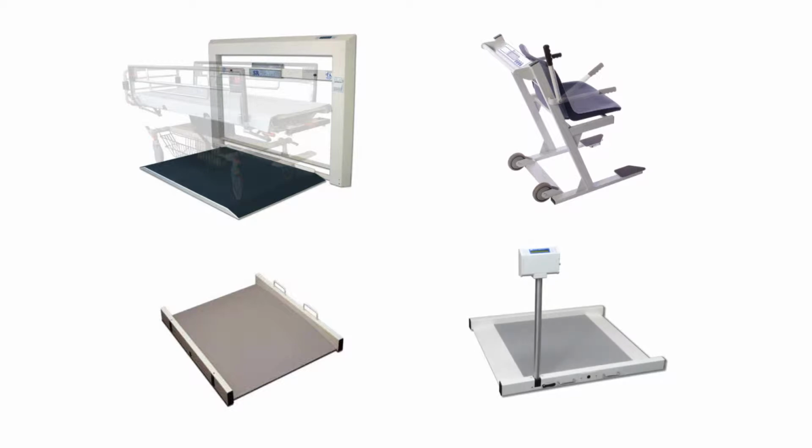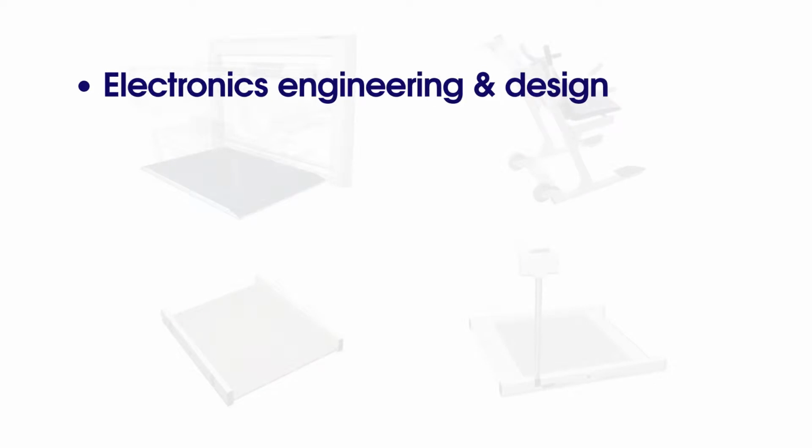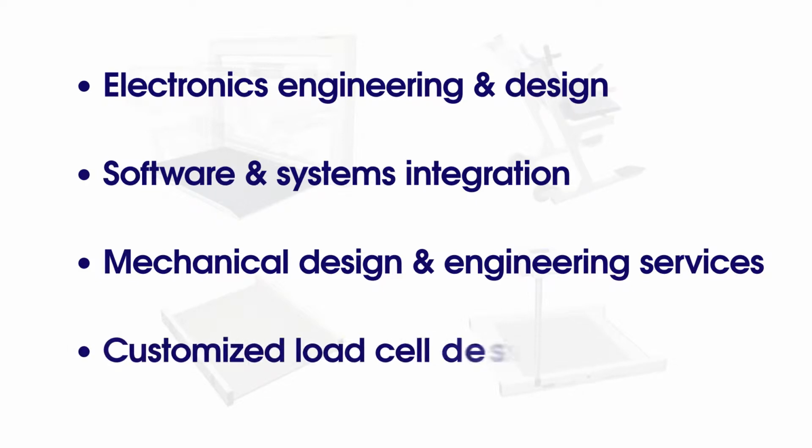Our comprehensive scope of services start with prototype development. This includes electronics engineering and design, software and systems integration, mechanical design and engineering services, and of course, customized load cell design to fit your unique application. Then our contract manufacturing services manage all production needs at our ISO certified facilities. We also provide after-sales support for all our scales, many of which are still in service after decades of use.